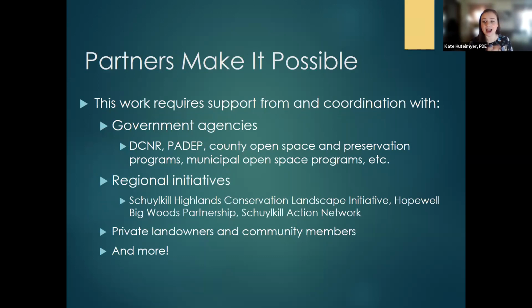And I would be absolutely remiss if I didn't say that partners make it possible. So I mentioned the 7 core partners of the cluster, but this work takes so much more, and the web of partners who make this all possible is immense. And so we work directly with and receive incredible support from government agencies like DCNR, the Department of Conservation and Natural Resources in Pennsylvania, the Department of Environmental Protection. There are a myriad county and municipal level programs and staff who support and directly engage in this work.